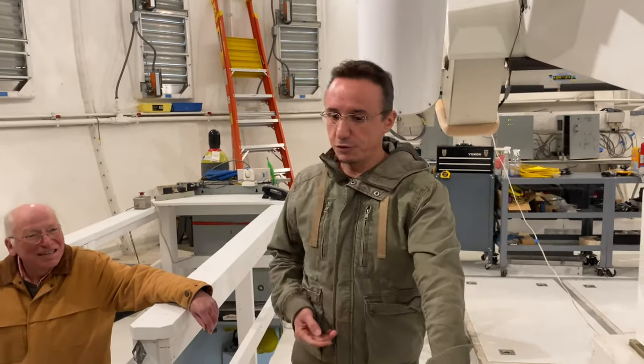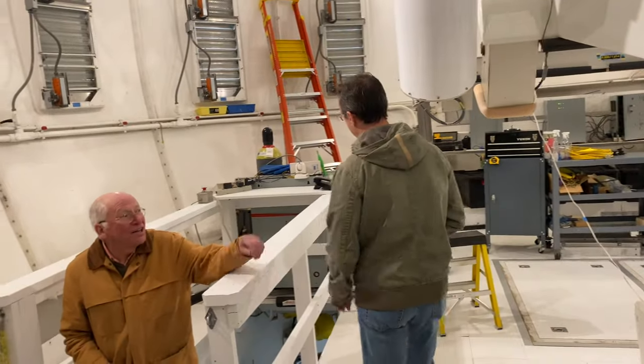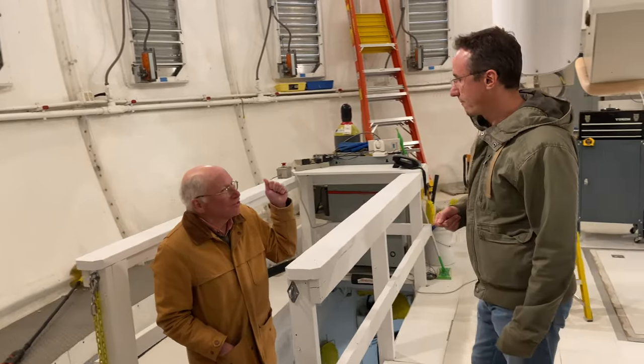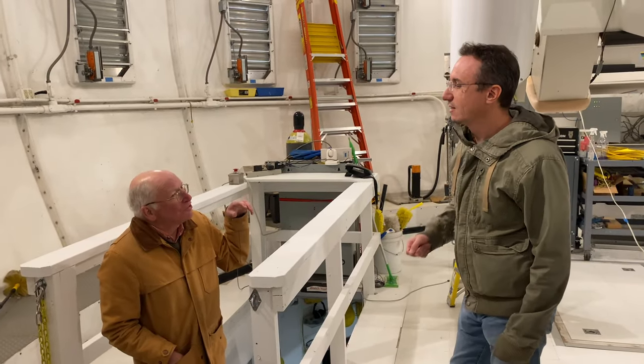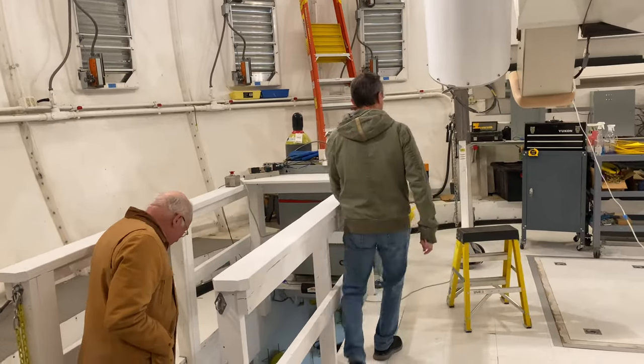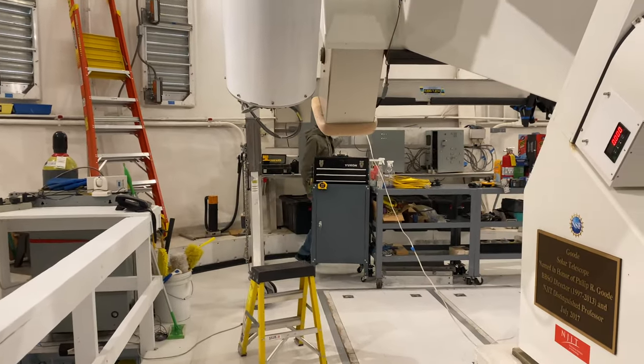Connected. So now we're going to the third floor. All right. To the spectrograph. Okay. It's turning around. That is so cool.